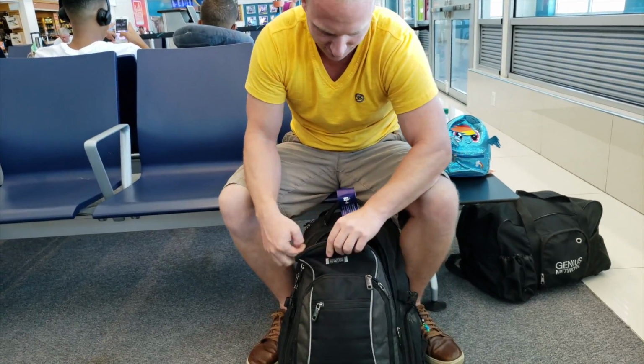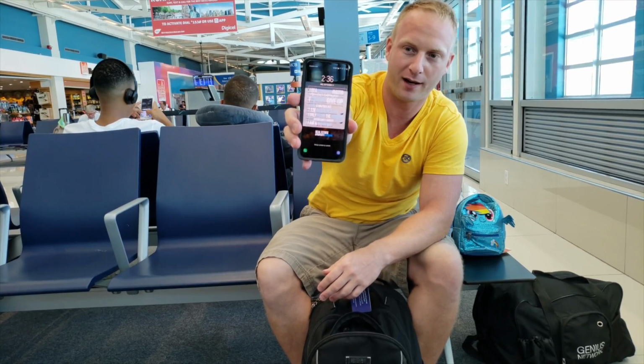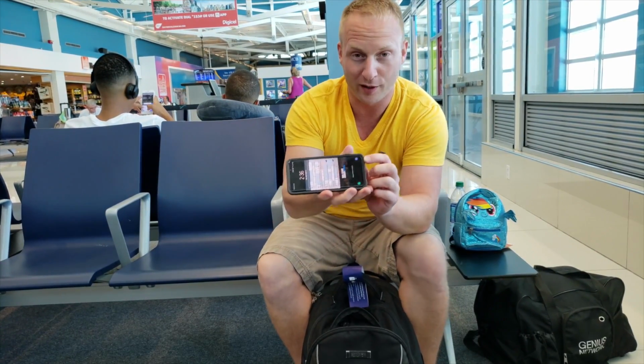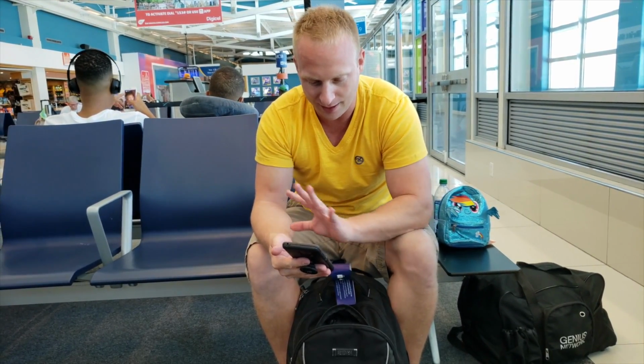Now busting into one of the more important pockets to me. Of course, I travel with a Samsung S9 Plus, big screen, OtterBox case, although it didn't protect it with the last drop on this vacation where I cracked my phone. Super frustrated about that, but I believe it'll be okay in the end. It still works, touchscreen still works.